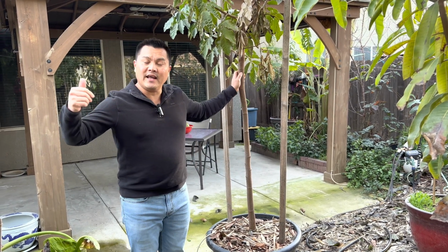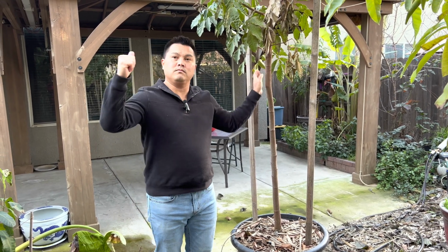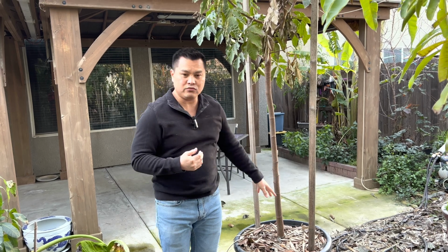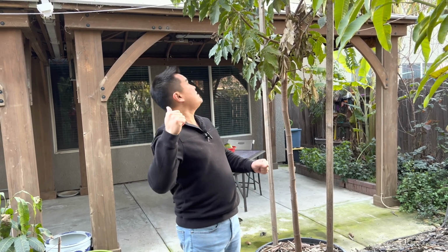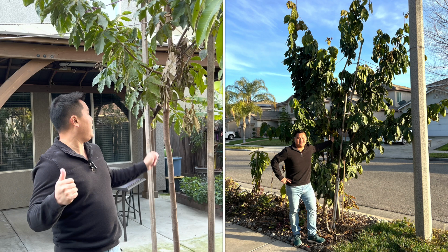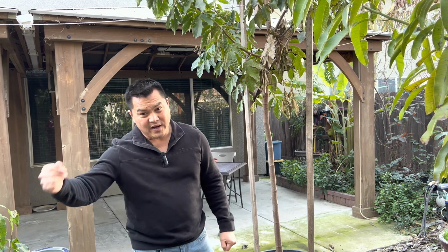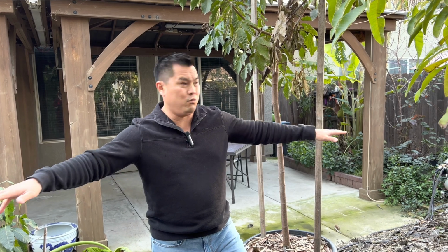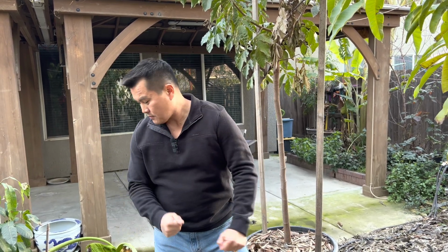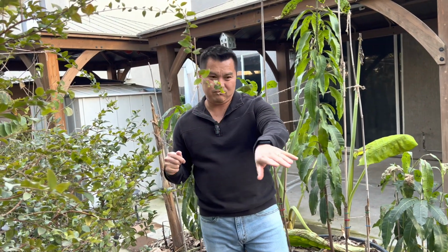I've got an identical tree in the front yard, which is planted in the ground at about the same time that I got this tree in the container. And the one in the front yard is, I would guess, maybe 2-3 times larger than the tree that's in a container, because it's confined to this little space. Whereas the ones in the ground, the root systems are able to reach far out and wide and suck up nutrients. So if you've got the real estate, just put your tree in the ground.